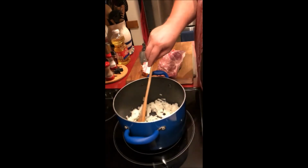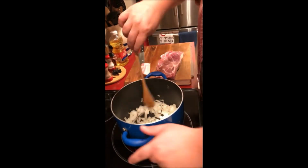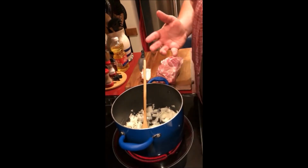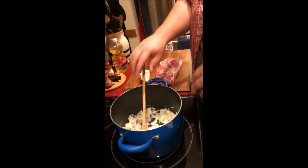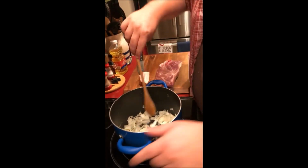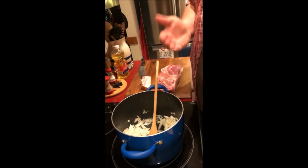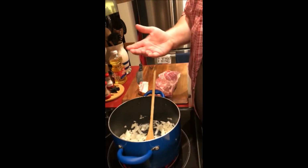Now, this process should take at least 10 minutes. Probably closer to 15, but trust me, it's worth it. What you are doing by doing this with the onions is you are basically creating a flavor base. The combination of whatever fat you're using, whether it's oil or lard, and the onions is going to be the foundation for the entire dish. So, take your time, put on some nice music, and slowly simmer these onions in the oil for about 10 minutes, stirring from time to time.